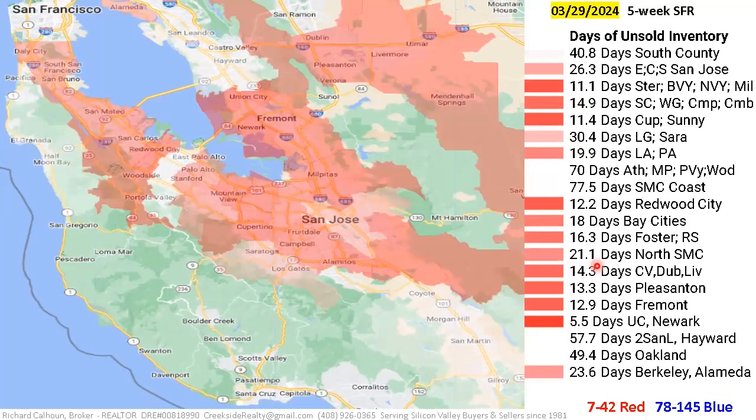Now we're ignoring history and just looking at what the values of days of unsold inventory are today. The reason days of unsold inventory is so important is that it's a measure of supply and demand balance. You can see most of Santa Clara County is right around 2 weeks. South County is at 40 days, almost 6 weeks. You jump up into San Mateo County and you have the expensive areas at 70 days, or 10 weeks, and the coast at 11 weeks.